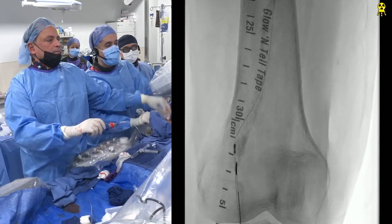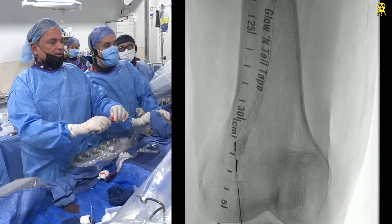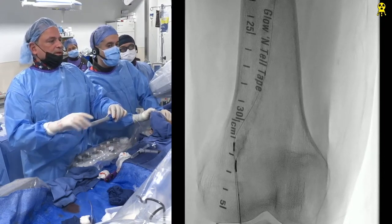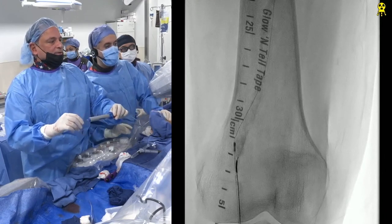What do you guys see? Can we pull up the IVUS? See what we're seeing on the IVUS. You see nothing on the IVUS. Well, nothing at all. Nope, that's out. Let me pull back the needle a little bit. All right, let's get antegrade access, guys. We're messing around too much.